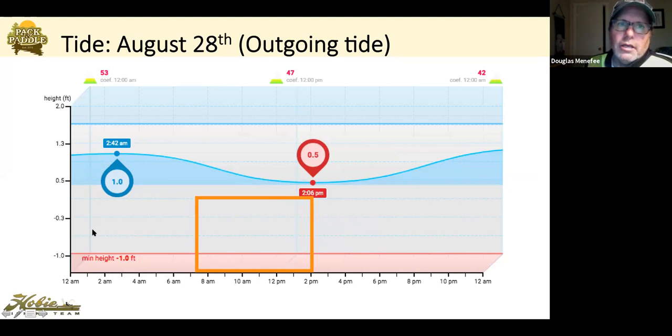So the tide for August 28th is an outgoing tide. The orange box represents the time for what we're going to be fishing that particular day. So looking at 7:30 right here coming in, the tide will have already started going out, and then coming in at 2, we're going straight to basically slack tide. So what does that tell you? It's a rhetorical question because we don't have a live audience here. So the tide has already started coming out here.